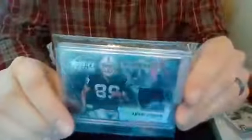We got Mosley, who I assume will probably go second. At worst, third, autograph out of 150. And then we got Jarvis Landry with a slight nick on the bottom, or on the top. Yeah, right there. Little nick, but jersey. And then we have Amari Cooper, rookie jersey card. Pretty sweet looking. Probably also will go second or third.